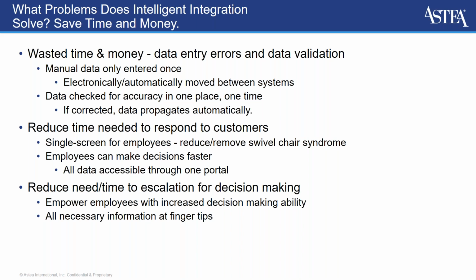That concept of employee empowerment then extends to this last large bullet: empowering your employee not just to respond to customers in a timely fashion, but also to make educated decisions themselves and not require an escalation chain. The concept is to provide your employees all the information they need at their fingertips to make quick and effective decisions to impact your customers, obviously saving time and money in the process.